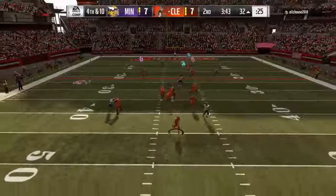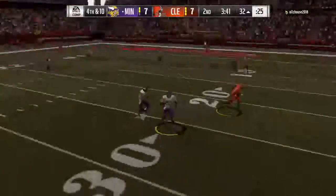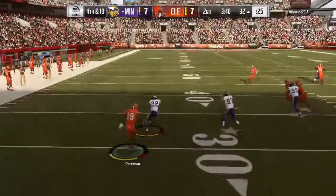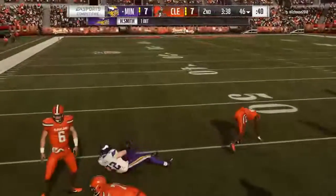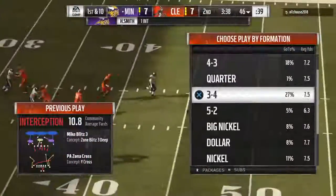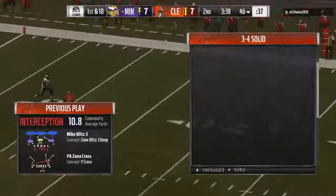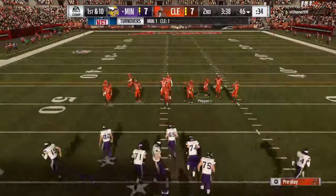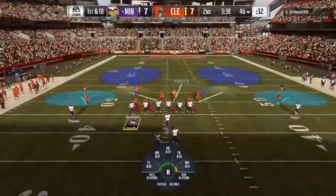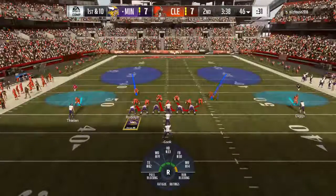4th down, Mayfield. Looking for Perriman, and it's intercepted. Picked off by Harrison Smith. And he'll take this back all the way up past the 45-yard line. Cousins and the Vikings with a 1st and 10 at their own 46.